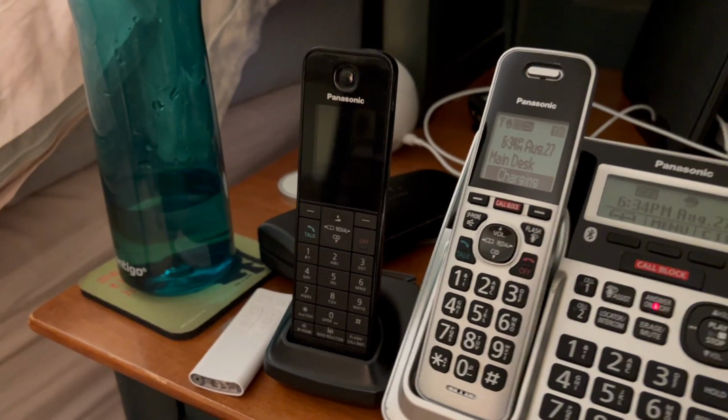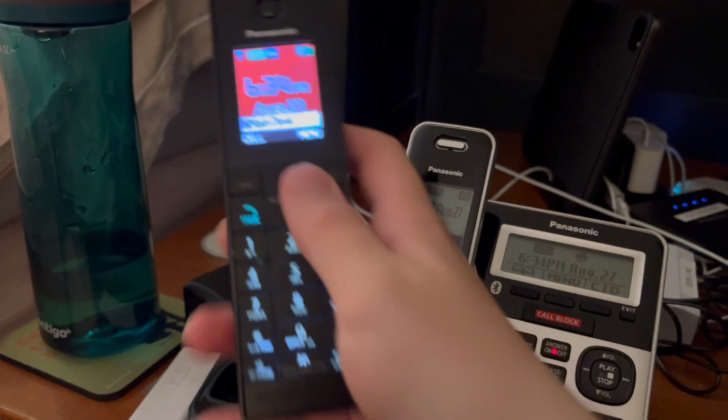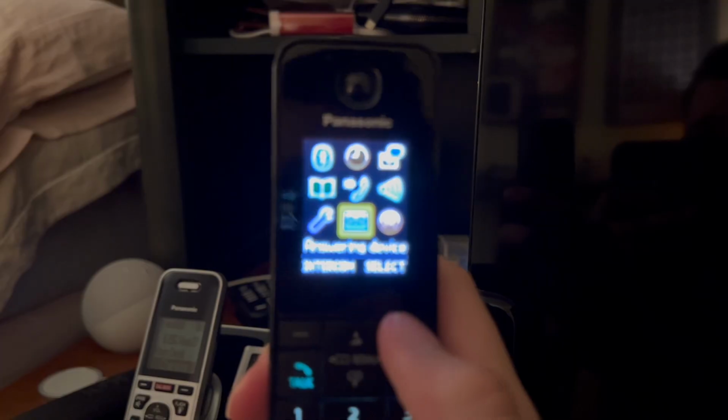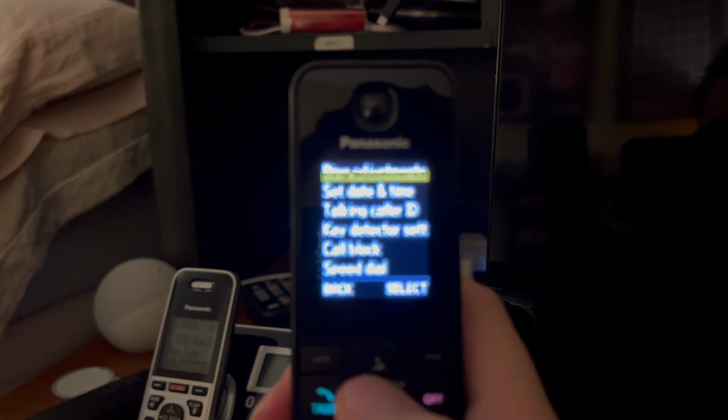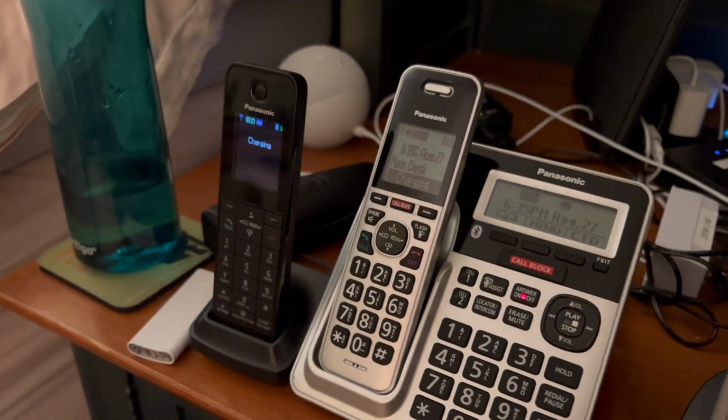KX-TG938x second handset. This is one of my favorites because it has a stylish design, beautiful diamond cut buttons with a premium click feel, a color display, which the camera has a hard time focusing on, and a whole lot more.